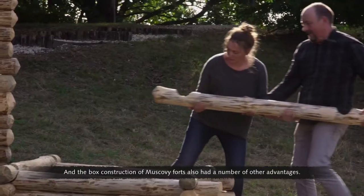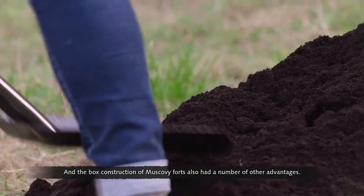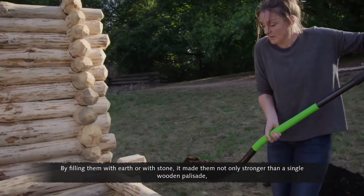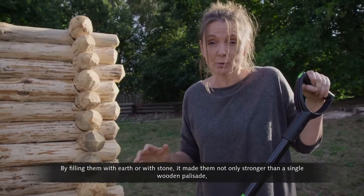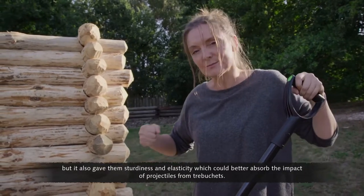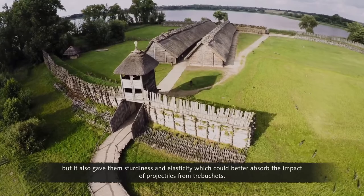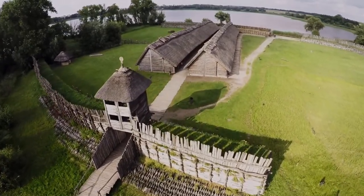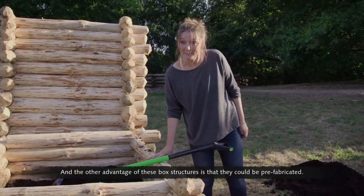And the box construction of Muscovy forts also had a number of other advantages. By filling them with earth or with stone, it made them not only stronger than a single wooden palisade, but it also gave them sturdiness and elasticity, which could better absorb the impact of projectiles from trebuchets. And the other advantage of these box structures is that they could be prefabricated.